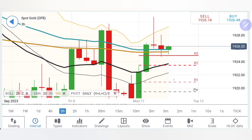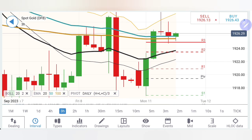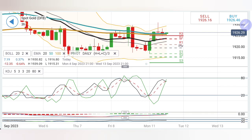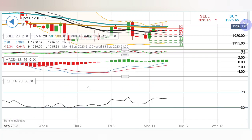Coming to 3-hour, similar observation on the 3-hour chart. See, we can first of all look at this reversal, then increasing body size. This body size can be further stronger, where we may see 1923 levels. In fact, it can try to move towards 1920 levels as well, but we have to be watchful and careful here. Also at the same time, a breakout above 30 you can buy again, where one can expect 32 and 36 levels. If you look at the stochastic, this is near to top. MACD divergent, MACD is bullish, RSI is flat.